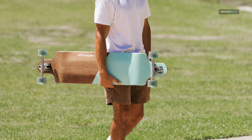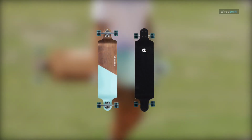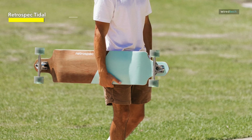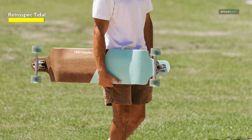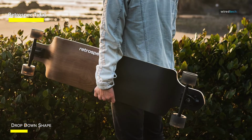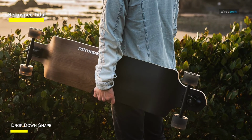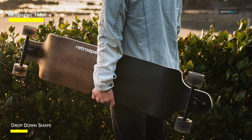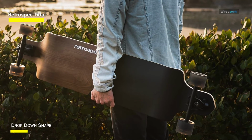Retrospec Tidal. Embark on thrilling rides with the Retrospec Tidal 41-inch drop-down longboard skateboard complete, a masterpiece crafted for enthusiasts of all levels. Constructed from 9-ply Canadian maple wood, this cruiser offers unmatched durability and stability, ensuring a smooth and reliable performance for your every adventure.